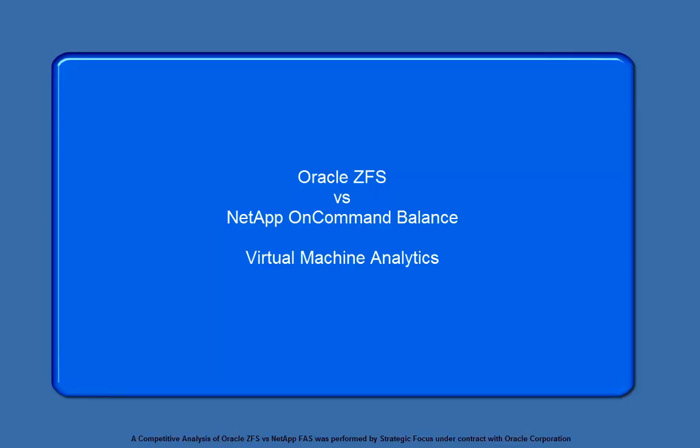In this video, we will compare NetApp OnCommand Balance against the Oracle ZFS storage in identifying and isolating a storage performance issue in a virtual environment.